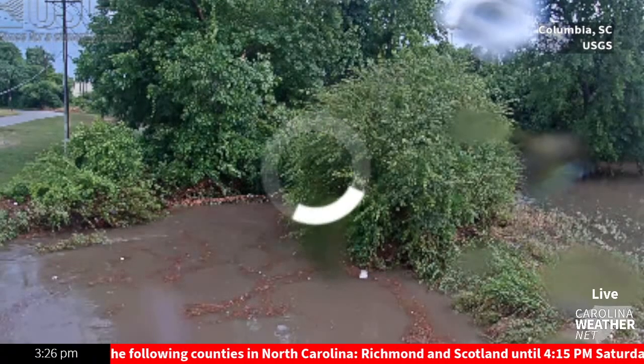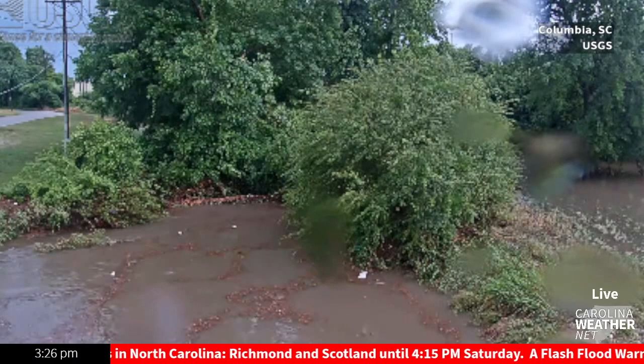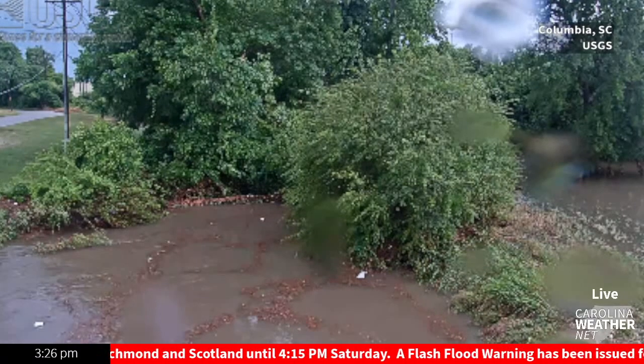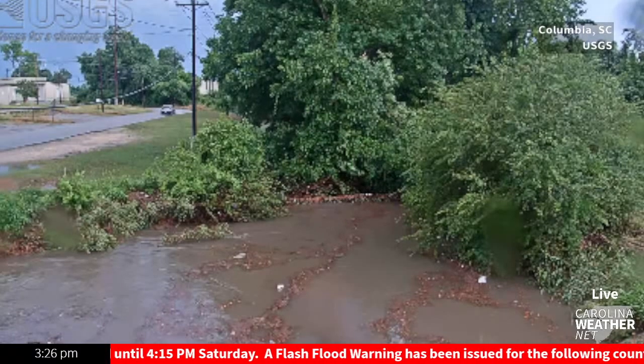This is a part of the Rocky Branch here, where I would say, just based on our own observations using this camera over the past hour or so, the water is starting to come back down, but certainly you can see it is still overflowing its banks right now.